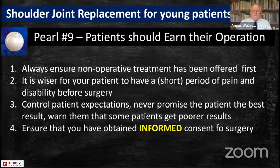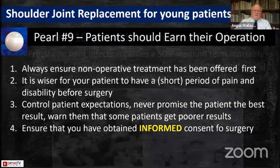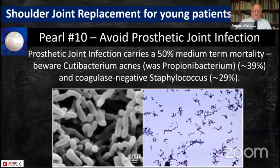Now, my advice is that a patient should earn their operation. They should never be offered an immediate operation. They should be offered physiotherapy, painkillers first. The patient should have a period of pain and disability before surgery. You should control the patient expectations and never promise the patient the best result. Ensure they are well informed for surgery. And when you operate, avoid infection.